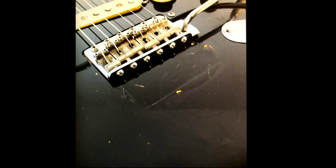The Kahler was removed and the routing was filled in. The original Fender tremolo was refitted and the Charvel neck was removed and a new '57 reissue neck, like the ones David had been playing on the Red Strat, was put in its place. Though the guitar was again ready to use, David would play it only rarely until 2003.